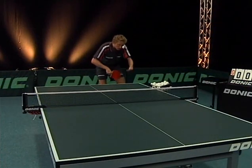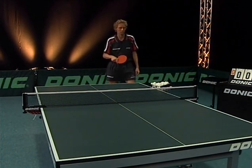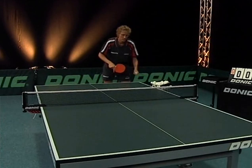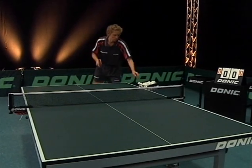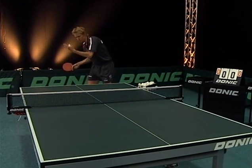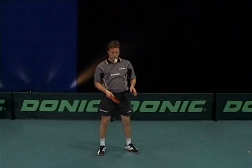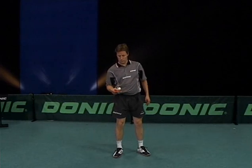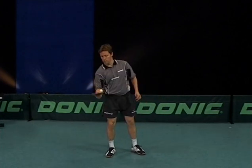Now back to the service. Follow the table tennis rules. Throw the ball up, one bounce on each side of the net. In order to become as good a player as Jan Ove and Jörgen, you will need more practice than just standing at the table. As long as you have a ball and a racket, you can improve your game. This is the way to create a magic touch.